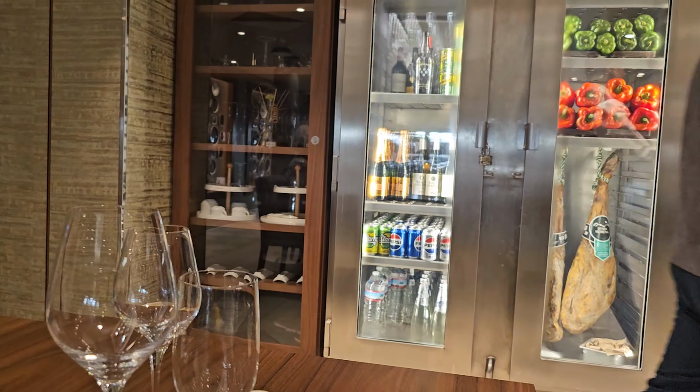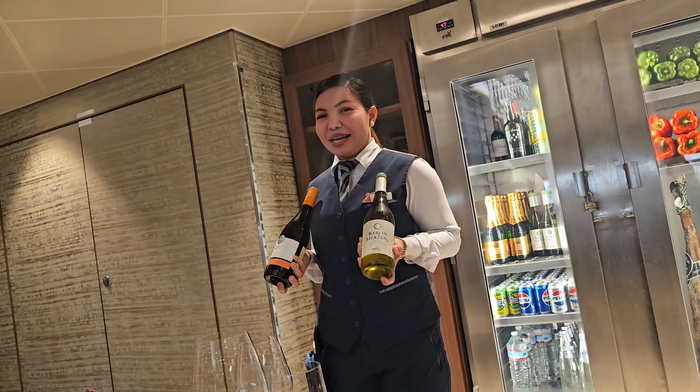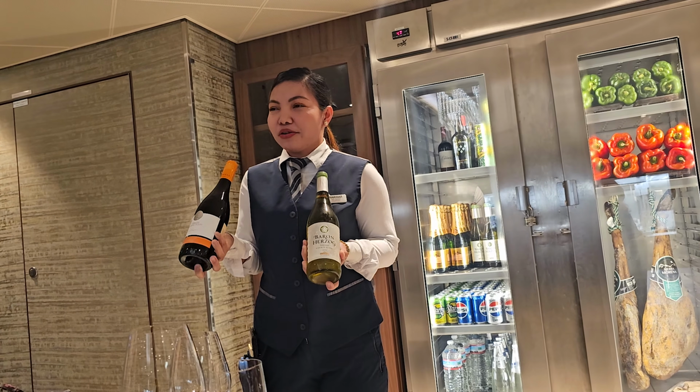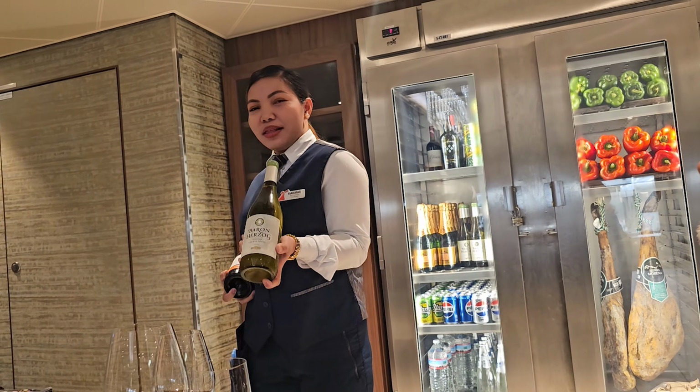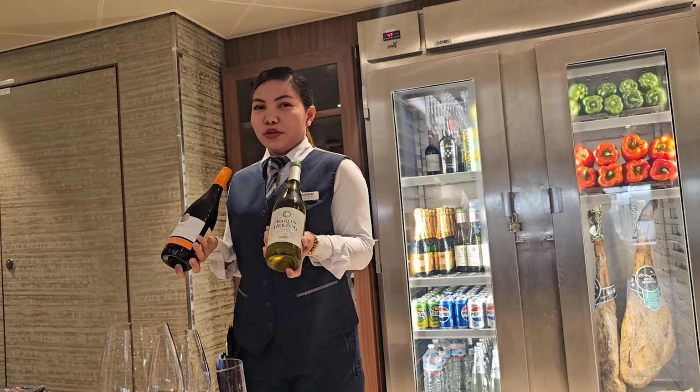And our wine was included. Here it's being introduced to us now. This is very nice. Led by Chef Gaja. So tonight, the wine we have in my right hand is a Tres Lagunas Garnacha red wine from Spain, while in my left hand is a Baron Herzog Chenin Blanc from California. We're going to serve it to you both, so enjoy.